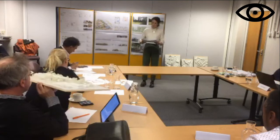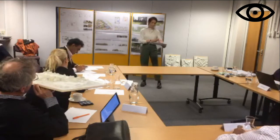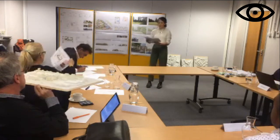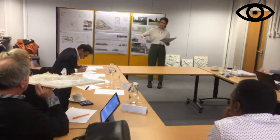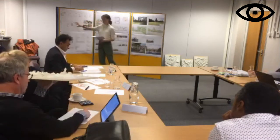So really, I think most of the comments of the previous DRP did centre around that. Obviously, at that stage, it hadn't been developed in such detail, but the panel were keen to see how the buildings related to the heritage setting, but also the wider landscape setting as well. So, obviously, this site is within a lot of open space.